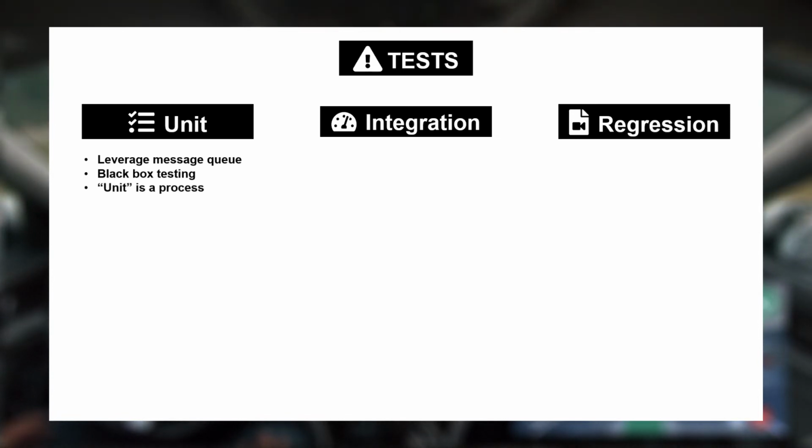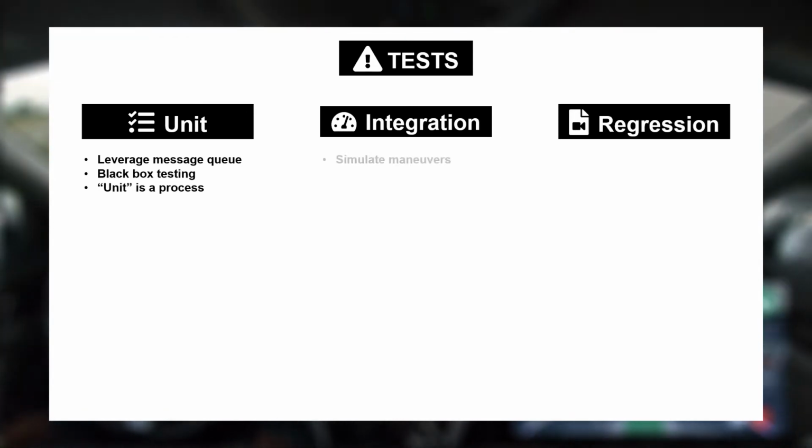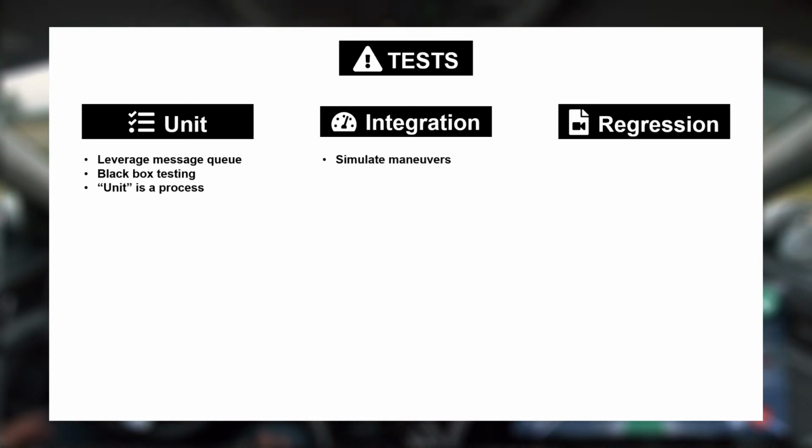Besides unit testing, openpilot's continuous integration process also uses a lot of integration testing. For example, it simulates predefined maneuvers and verifies whether openpilot does the right thing in the given situation. Each of the 23 maneuvers takes about 15 seconds to run, adding up to around 5 minutes in total.